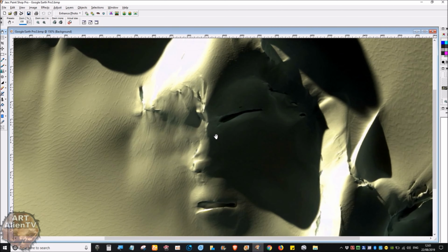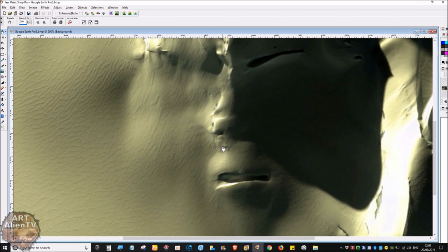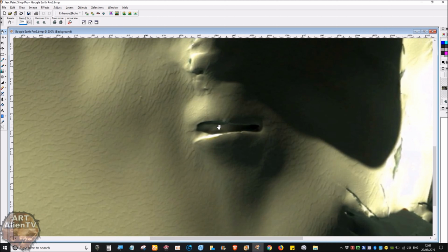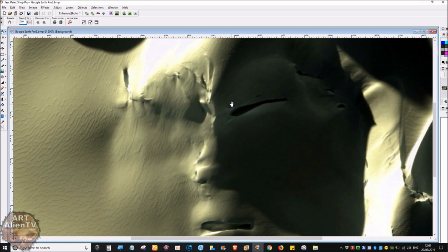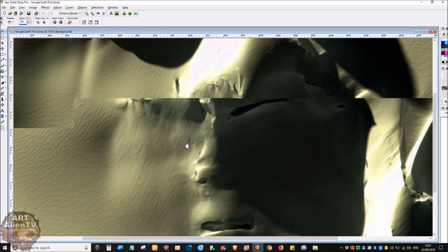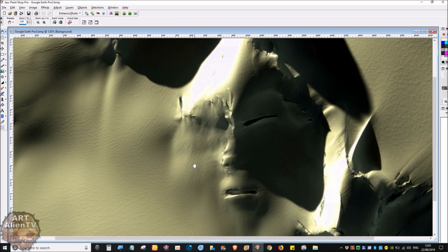There's some astonishing detail here. And you've even got a very interesting mouth structure here and chin. You can actually see into the mouth. There's a nostril here. And when you brighten it up, you can see where there's another nostril here as well. You've got an eyebrow here, and there is actually an eye just below this, I think. And when you brighten it up, you can see it. Obviously, this is buried in very thick snow and ice.